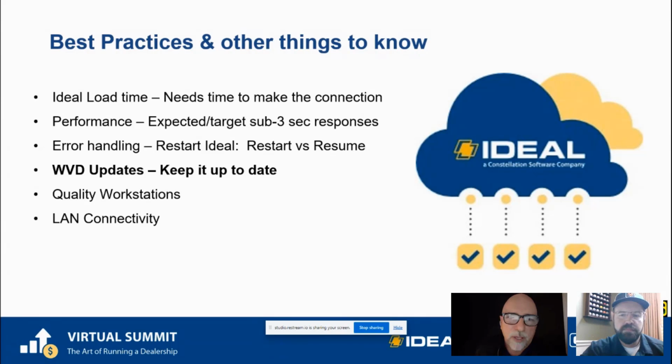On the other side of the coin, I've had several dealers say that it's gotten much faster for them, because now they're in a different, better optimized environment than their current configuration. Things I would say to take care of: make sure your internal networks are optimized and working well, and also make sure you're keeping that WVD up to date. I'll show you a screenshot in a second of where you can look to do that. That's probably one of the biggest gotchas going on right now.